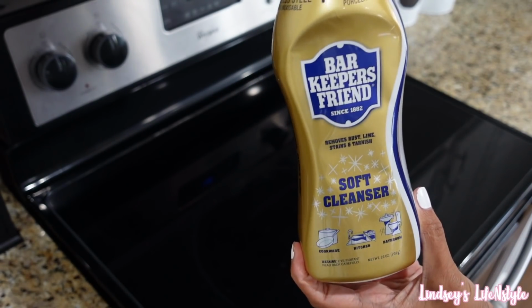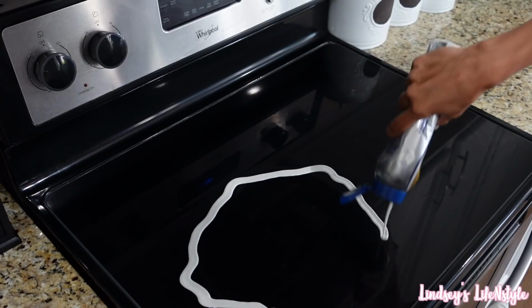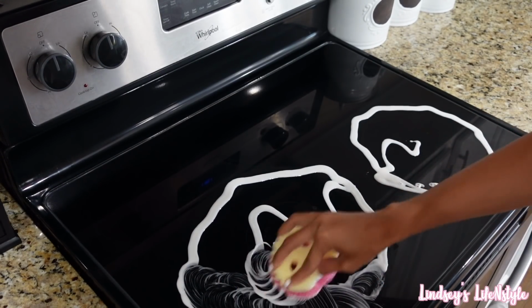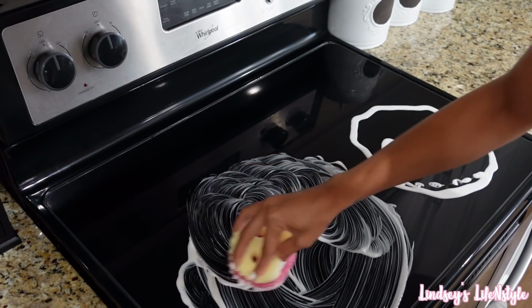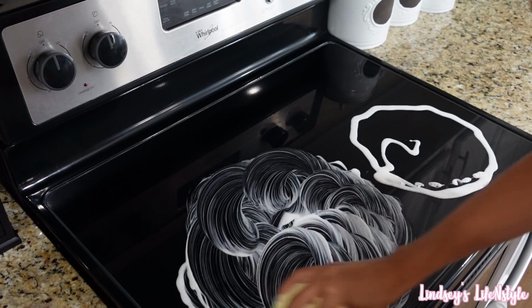Okay, so I attempted to use the pink stuff on my glass stove, and I know it worked for a lot of you guys, but it just didn't work good enough for me. So I'm just using the Barkeeper's Friend. This is what I typically use. And then I'm going in with my little Scrub Mommy, and it has two different sides. It has the more abrasive side, and then on the other side it has more of a sponge. So we're going to use both of those.